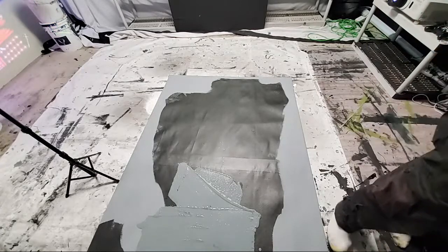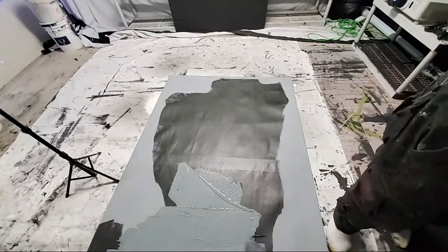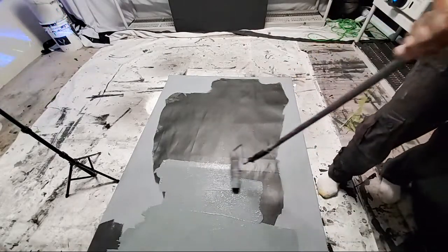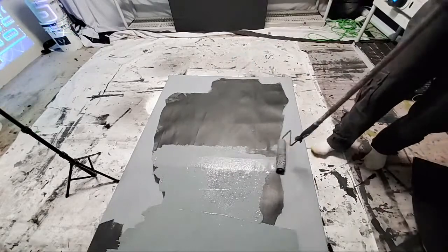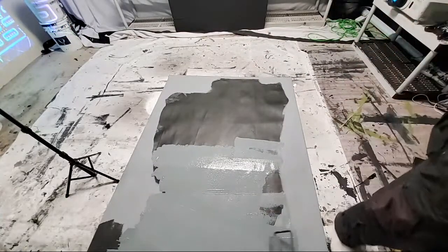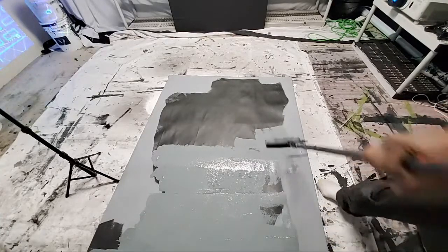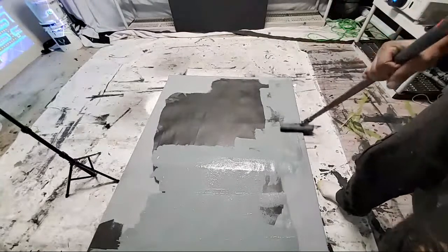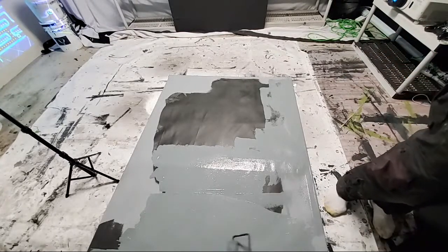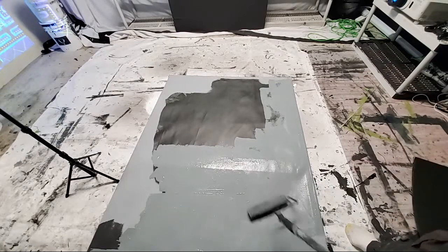And we got a little darker one than the usual paint we got here. This is a little darker. It's gonna come on quite nice. Yeah, it's got a nice one.